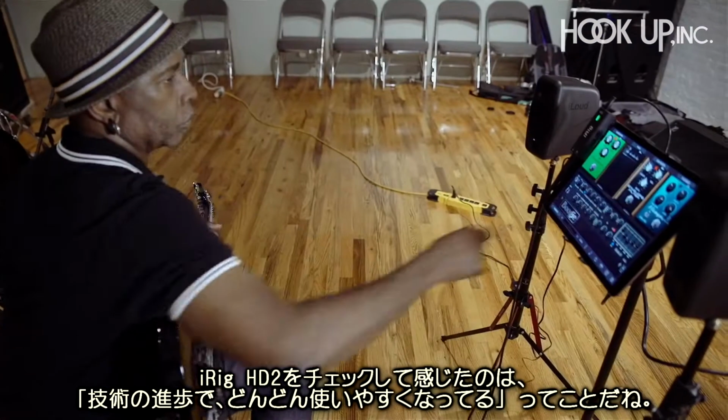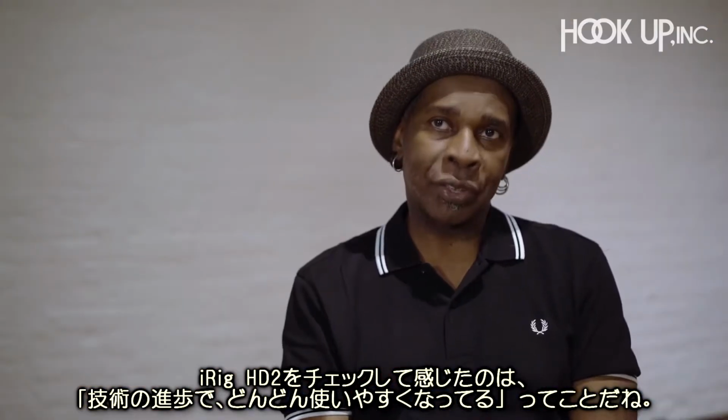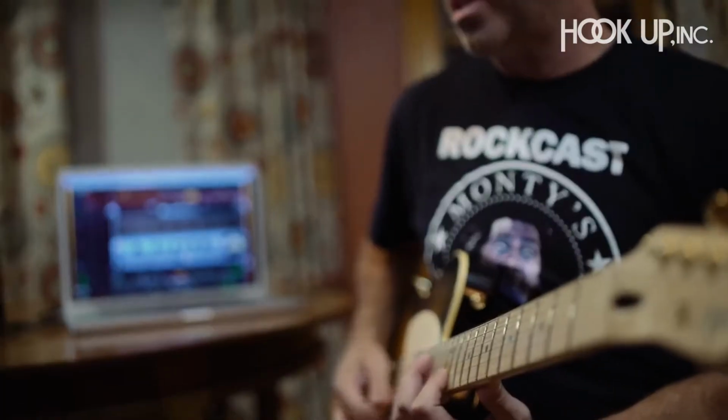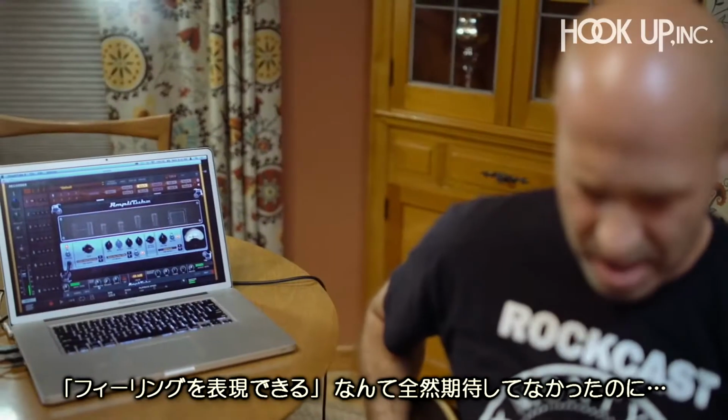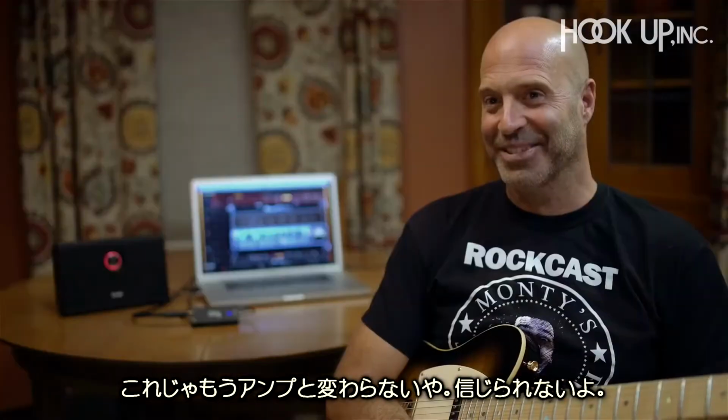So we were checking out the iRig HD2, and it just seems like the technology is becoming easier and better to use. I was totally surprised. I guess I just didn't expect it to have the feel. It sounds like an amp.